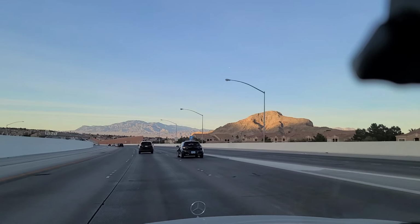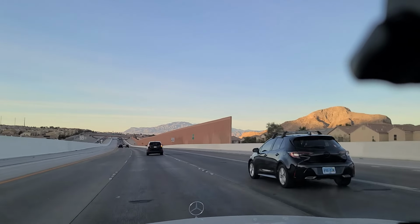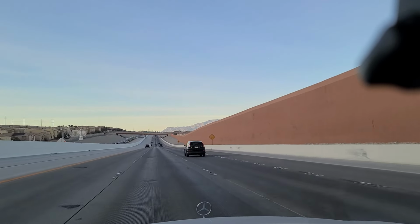And that's Lone Mountain right there on the right, and named appropriately so because it is a lone mountain all there by itself. They just built around it. Instead of stopping at it, they just built all around it.